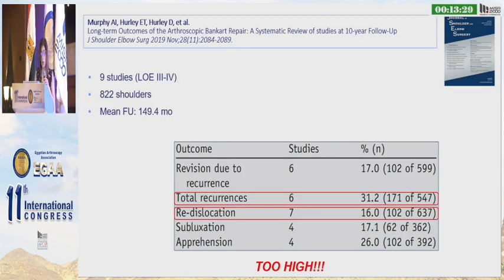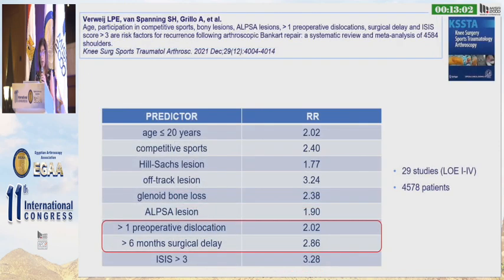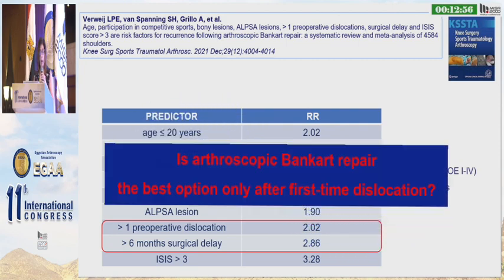We already said in multiple presentations that the problem with arthroscopic Bankart repair is that redislocation rates are too high. Bankart repair has been the standard of care in anterior shoulder surgery after multiple dislocations with no glenoid bone loss or subcritical glenoid bone loss, but redislocation rates are still too high. And this is a nice paper that showed that probably Bankart repair could be the best option only after first time dislocation, which is quite impressive.